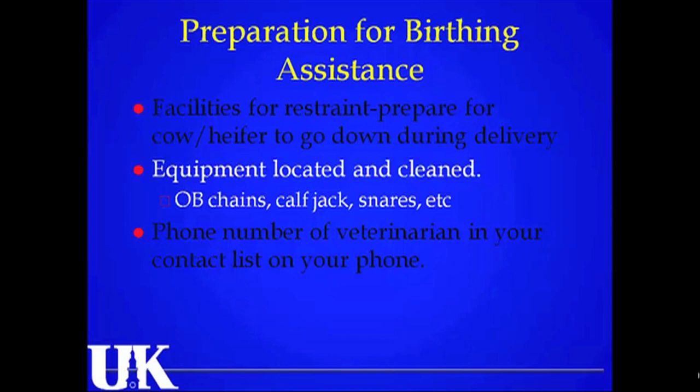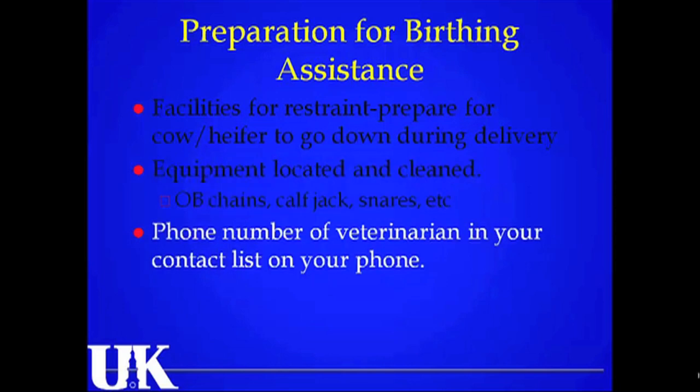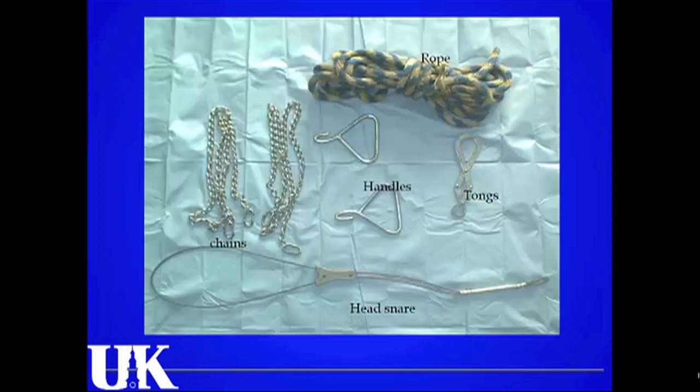Locate your equipment, clean it, disinfect it, and then store it where you can easily find it when necessary. And finally, perhaps the most important, is to store the emergency contact information for your herd veterinarian in the contact list of your phone so that it can be easily and quickly accessed.